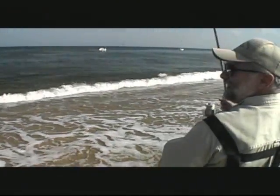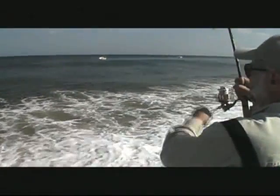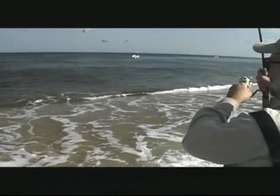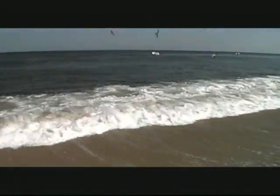All right, now which way to best land this fish now? Just be patient at this stage. Wait till he's right over the crest of the wave and a big wave, let it wash him right up on the beach. And keep pressure on him as the wave goes. If the wave goes back, start walking back with him. Okay. Don't trust the drag.